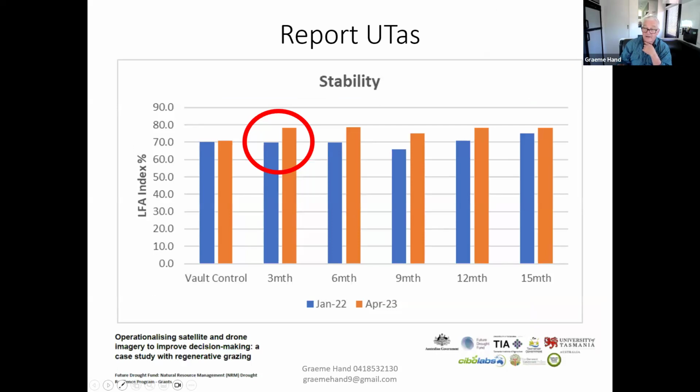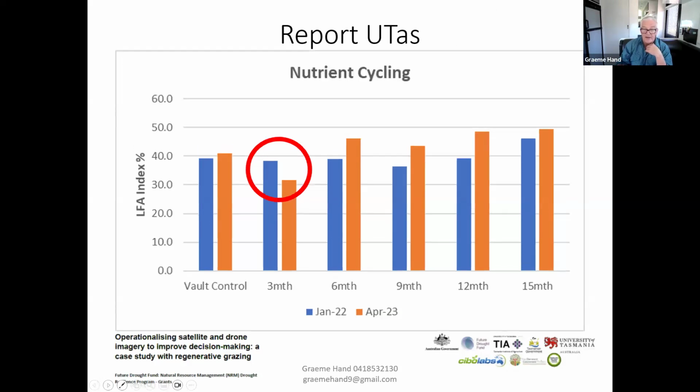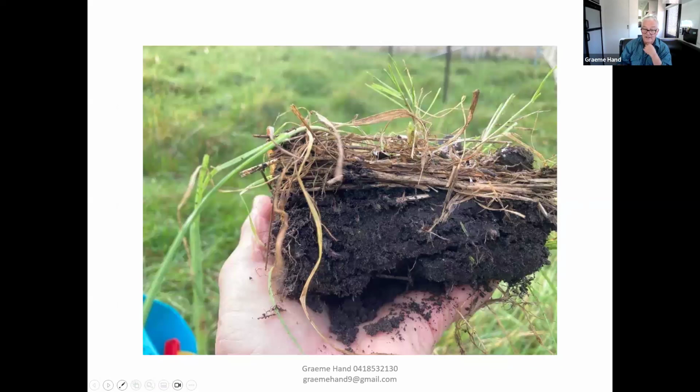I'll send this presentation out anyway. But what we found was that 3 months wasn't regenerative based on our scientifically valid, auditable definition. So this isn't just something that we play with. I feel like when we're talking to other people, it feels like you're using a different lens to look at the world, and they can't understand what we're talking about.